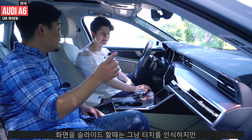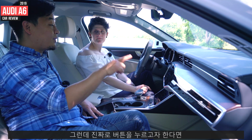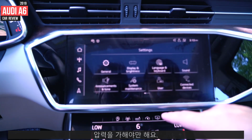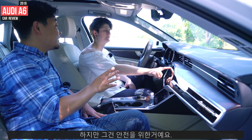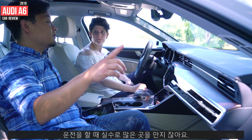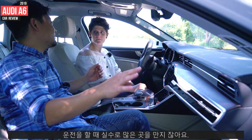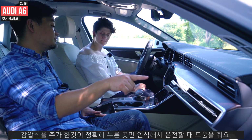When you slide the screen, it just senses your touch. But actually, if you want to press the button, you have to put pressure on it. So if you just touch it, it won't recognize it. But that is really safe because when you're driving, if you accidentally touch a lot of buttons, right? That secures where exactly you press.